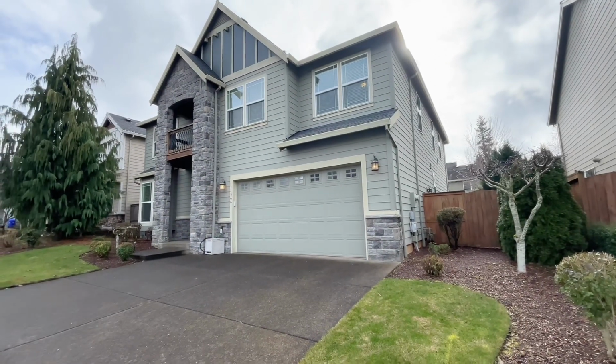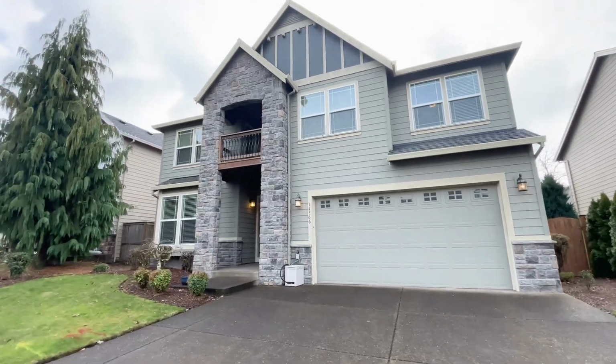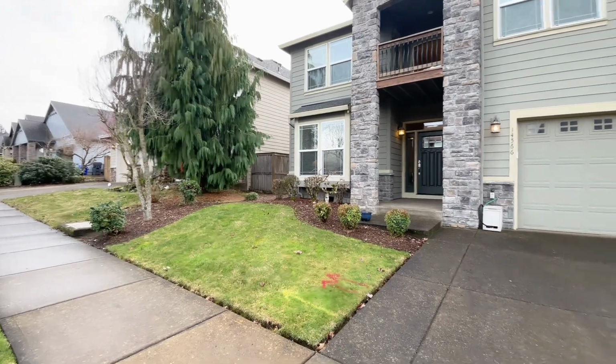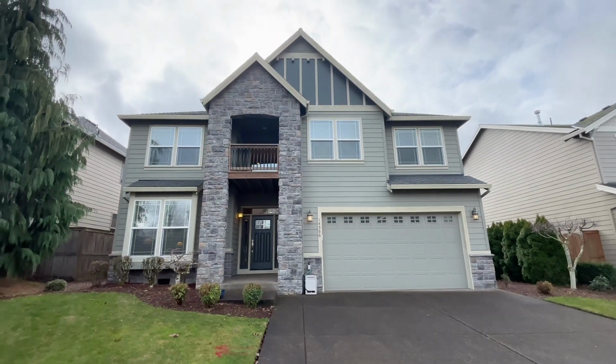So I love the front look of this home. I really like that stone that's up that front pillar. And you can see there's that little handrail closing it off. It's almost like a little balcony. We'll get to that here in a bit. Cute front lawn. Nice looking homes here.